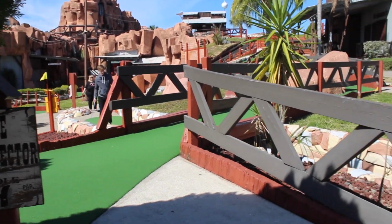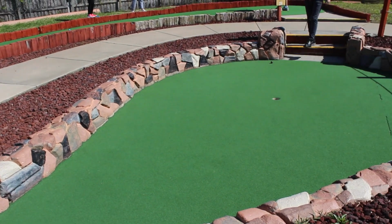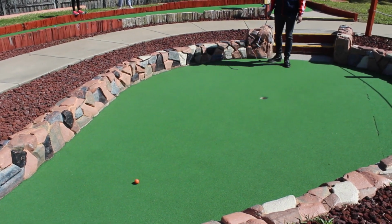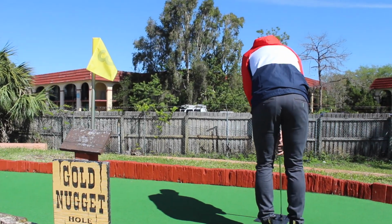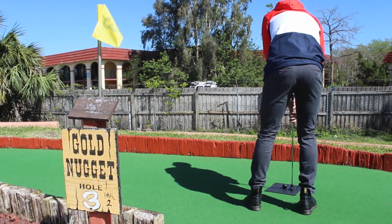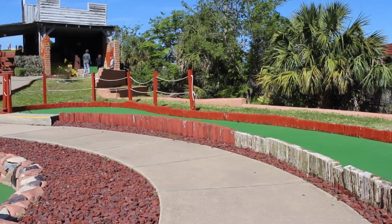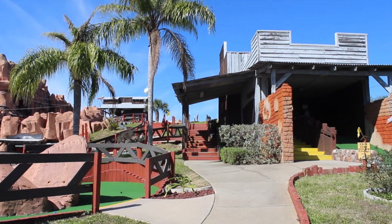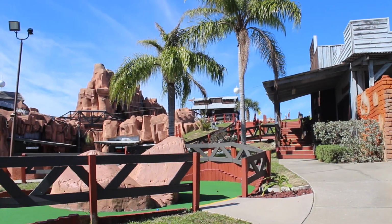A lot of these holes, like this one, we couldn't see the hole from where we would tee off, so it was kind of hard to know where to putt. And as far as the progression of difficulty goes, it was really all over the place. You can see this hole, the third hole here, is just kind of a straight shot, and then the next hole after that you hit it up a hill. So it was really back and forth with the difficulty.